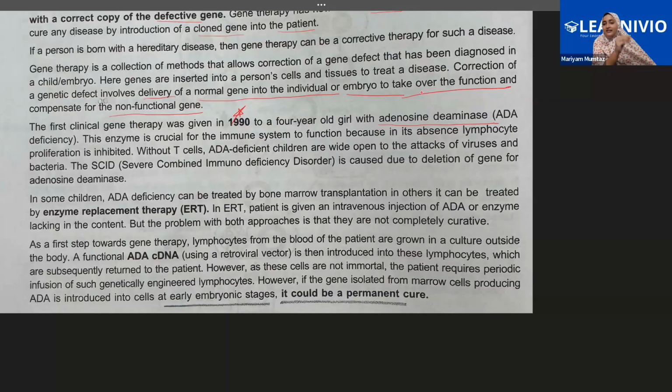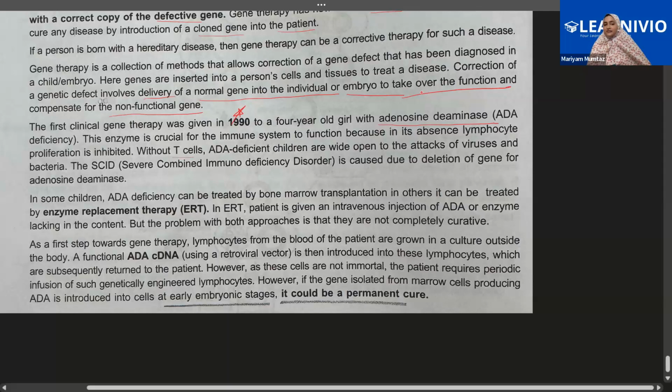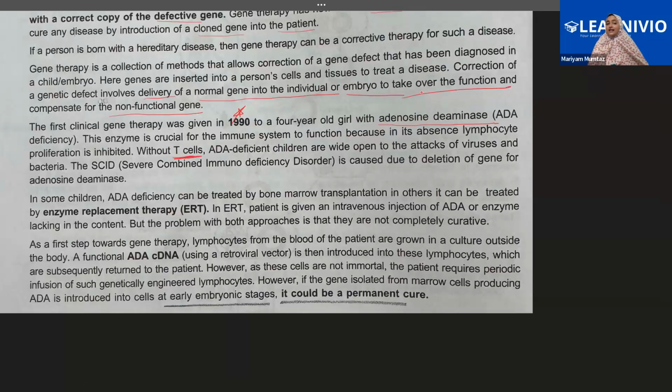WBC, right? Different kinds, they come under the leukocytes, different types of leukocytes. So whenever that happens, the lymphocyte proliferation is inhibited, meaning lymphocytes cannot divide to combat the disease. So without the T cells, meaning without the T lymphocytes, the ADA deficient children are wide open to the attacks of viruses and bacteria, right?